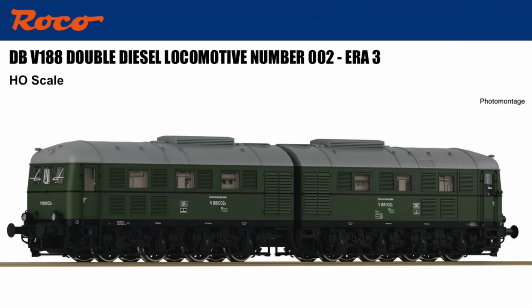The DBV188 double diesel locomotive is a big old beast, and here in this dark green with the grey roof is number 002 from Era 3. We've gone back to Plux22 for this one now, and it comes with the usual electrical features, plus a driver's cab, driver's desk and control box lighting, as well as engine room lighting, plus directional lights as well. However, of note, the specification says that only 4 axles are driven here, so it looks like the other 4 axles are just free rolling.